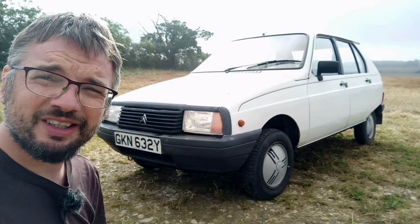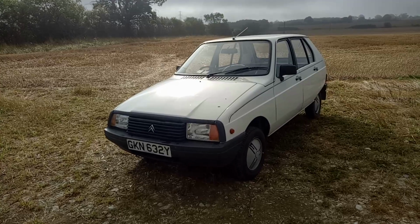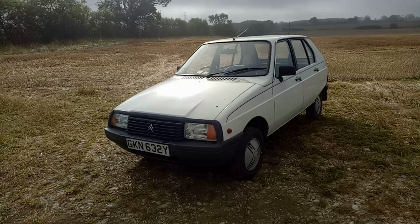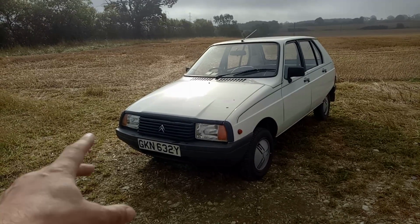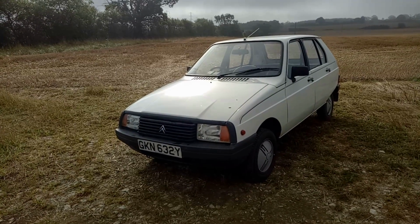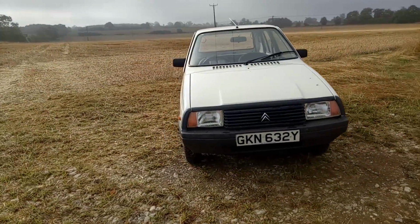In this video, it sounds like a 2CV, but it isn't a 2CV. It is a Citroën Visa Special. Here we go, it's a Citroën Visa, 1982 or 1983. It's a facelifted version. It hasn't got the original pug nose. This is the 1980s refresh of Visa.